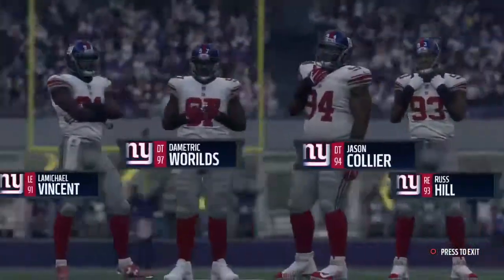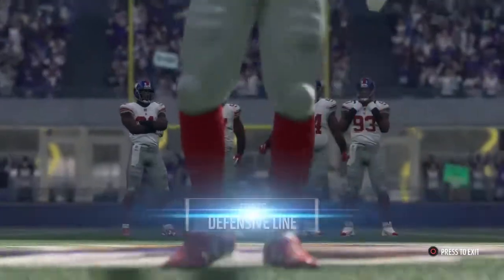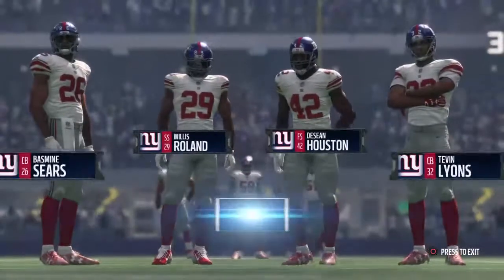And this defensive line will be looking to control the point of attack. And that's what they've done throughout this season. This is a terrific unit. They play together very, very well, and they don't permit big plays to happen.